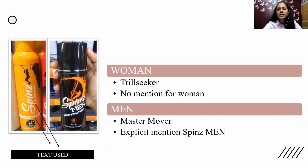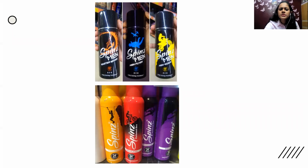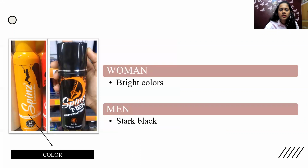There's always a term, an extra word being used to create more emphasis on the kind of product in the variant name for the men's deodorant packaging. Let me take you one slide back to show you that. Here you will see that the names are Master Mover, High Flyer, High Rider, whereas the women's deodorant range is plainly named as Thrill Seeker, Trailblazer, and Enchant. So there's no additional word being used to give it more emphasis as compared to the male deodorant range. Coming to my third slide, that is color.